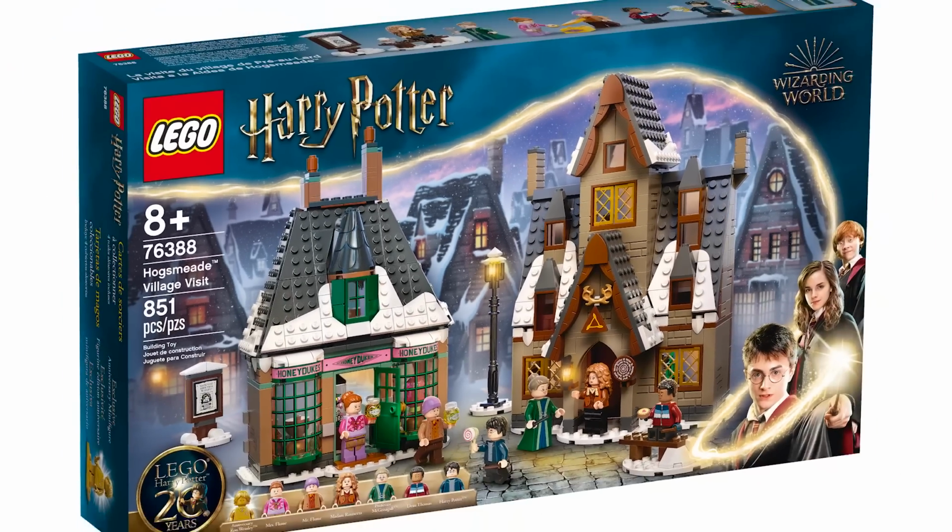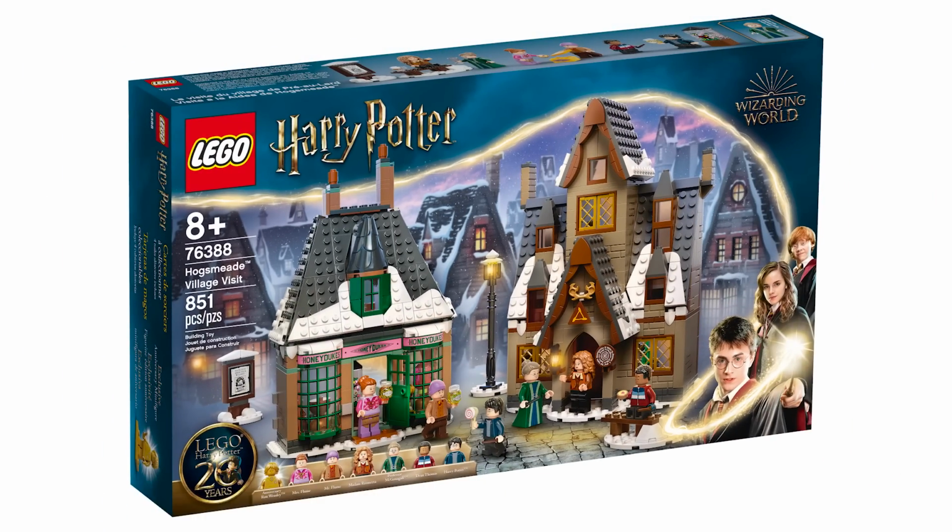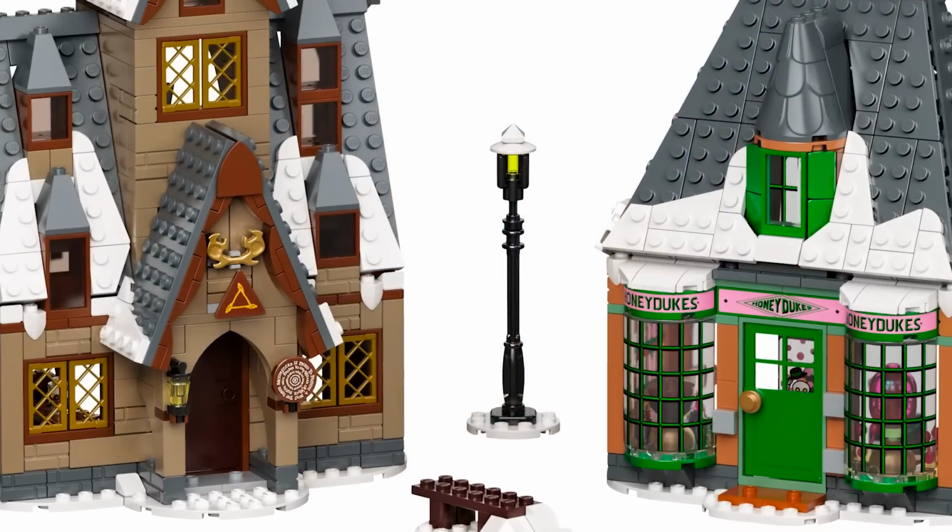This is the Hogsmeade Village Visit. This has 851 pieces and is retailing for $79.99 USD, so most likely $109.99 Canadian. And you could check out the other video. I go more in depth, but I'll briefly say it's a very cozy and nice looking set on the box. It's just so inviting. I love the box art, and the buildings themselves are so detailed.